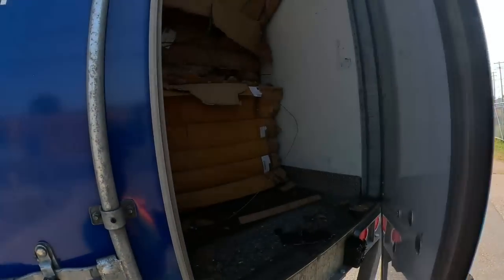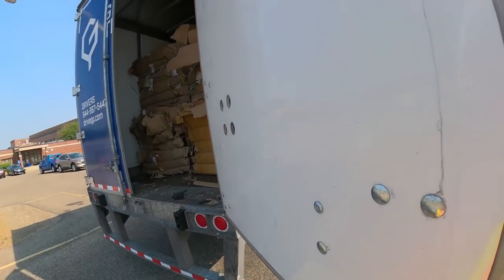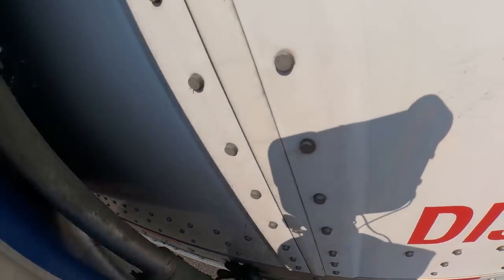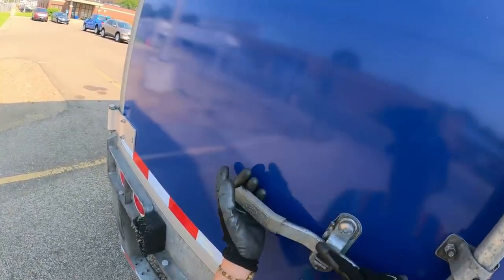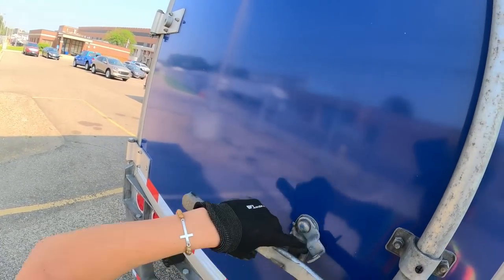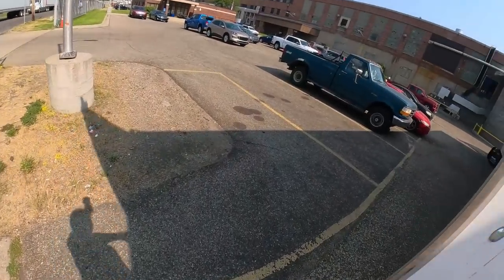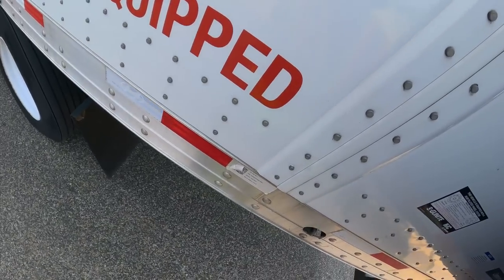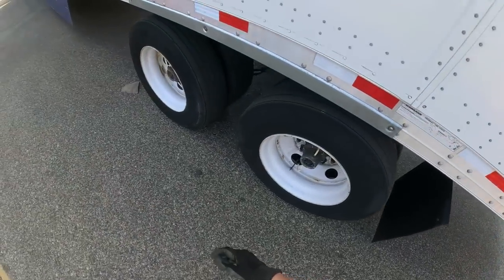It's a bunch of cardboard. Recycling place. A lot of cardboard. Hopefully, I'm out of here by, what is it, 10:30 now? Let's say 11:30, 12. Hopefully I'm out of here by 12. I think that'll be enough time. But you never know.